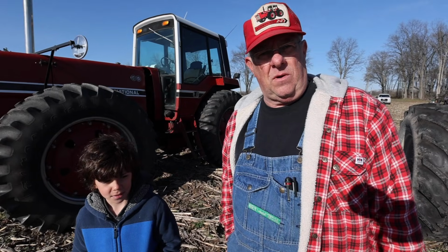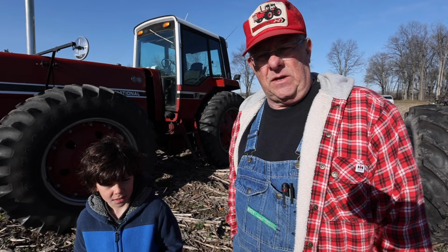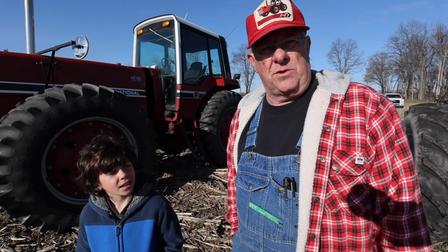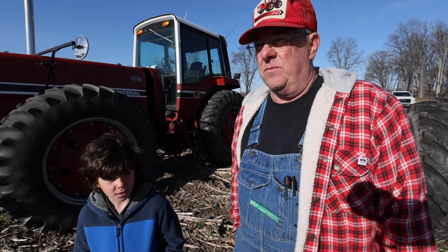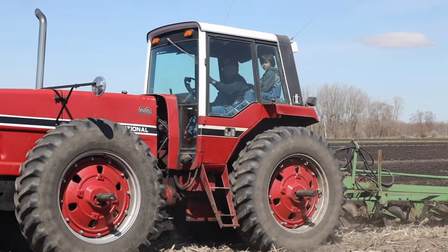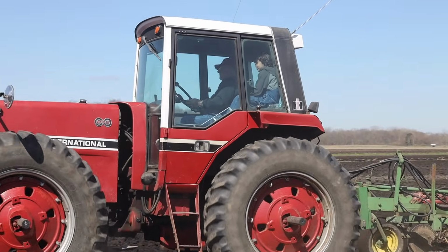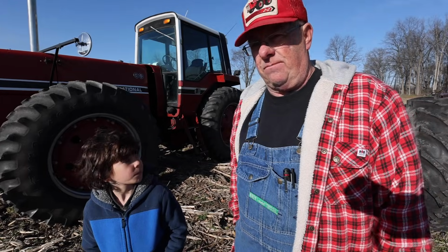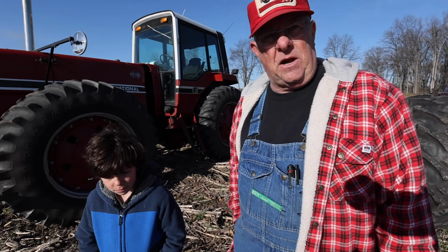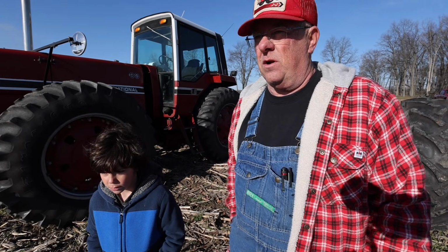Okay, my name's Greg Orr. I'm from Hamlin, Indiana, and today I brought a 3388 2+2 tractor. The tractor was built in 1980. I think I purchased it in around 1985, and I still have it. It's been a good tractor for us, and I thought I'd come over here a plow day today and have some fun with everybody.